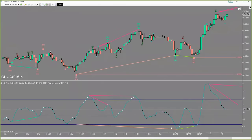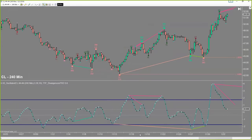Hidden divergence is not looking for really anything to do with momentum. As far as I'm concerned, it's basically just a resetting of the oscillator, which helps you identify pullbacks. So more often than not, the hidden divergence will end up being a type of trend trade rather than a reversal, as we're typically looking for with regular or type 1 divergence.